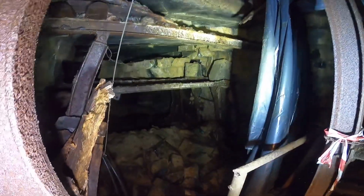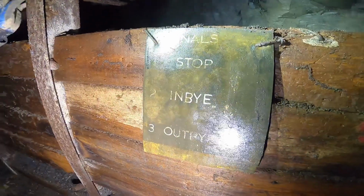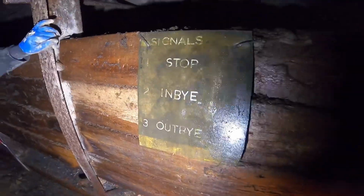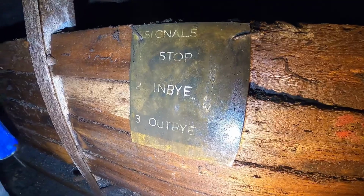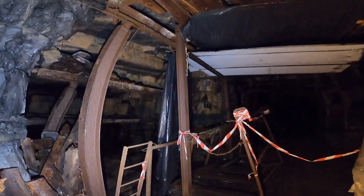Okay. Oh, what's this? Oh, that's nice, that. The signals. Nearly missed it there, didn't we? Yeah, 1 stop, 2 in by, 3 out by. The signals for the locals to drive up and down in the mine carts. Wow. Very cool. It's got so much character, this place, I love it.